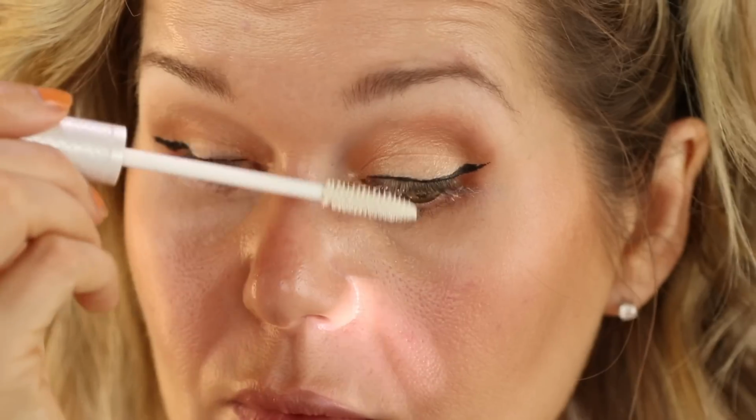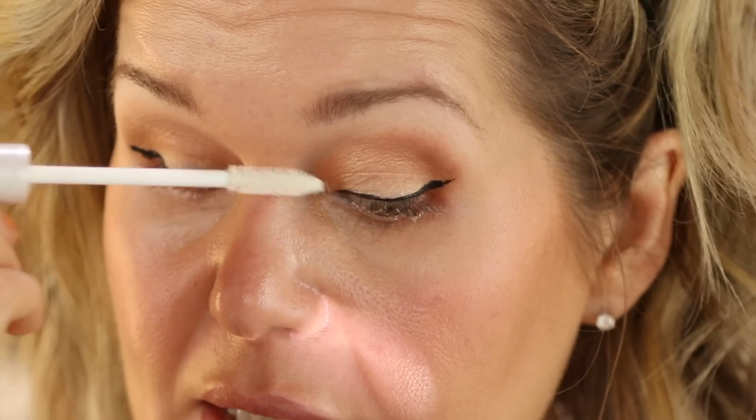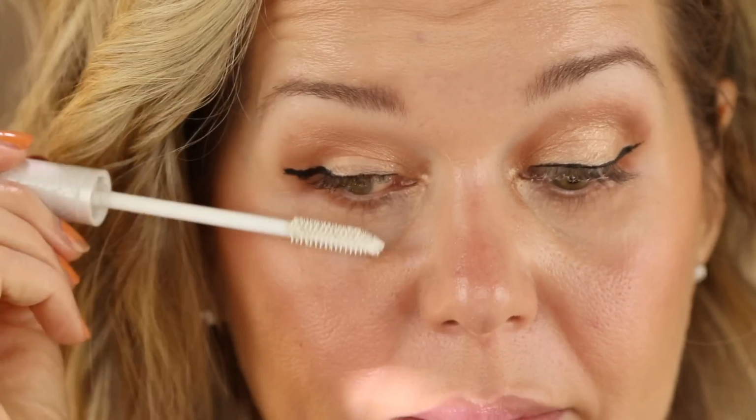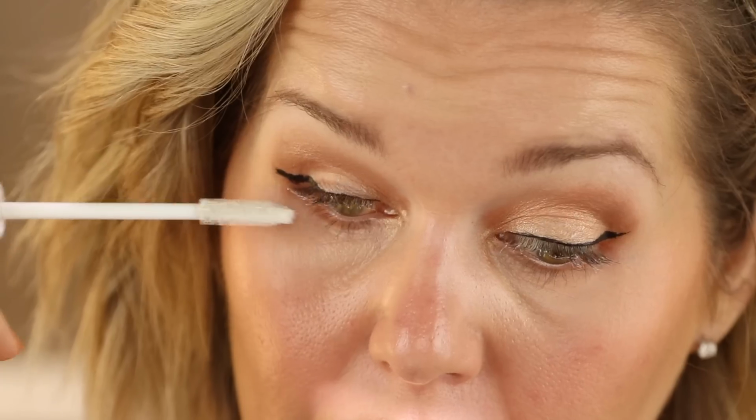And I just put one coat of this on. I just love this primer. I've used the Dior one. I've used the Lancome one. They're very nice, but this is cruelty-free and it's actually a lot less expensive. So this is the one I kind of gravitate towards.